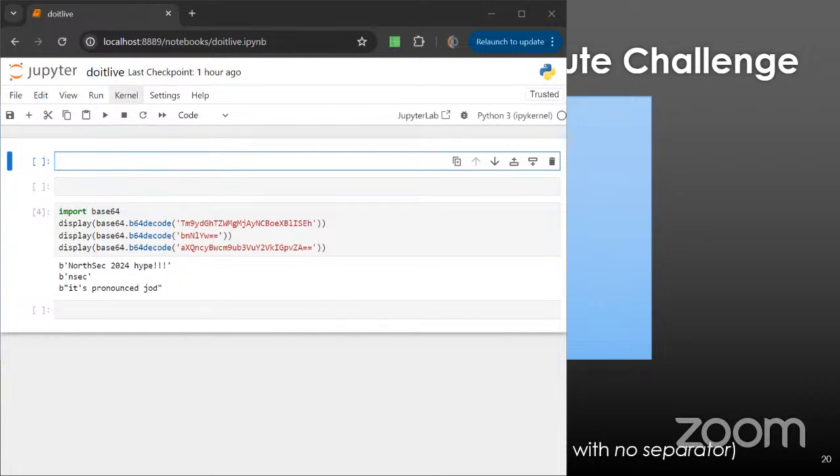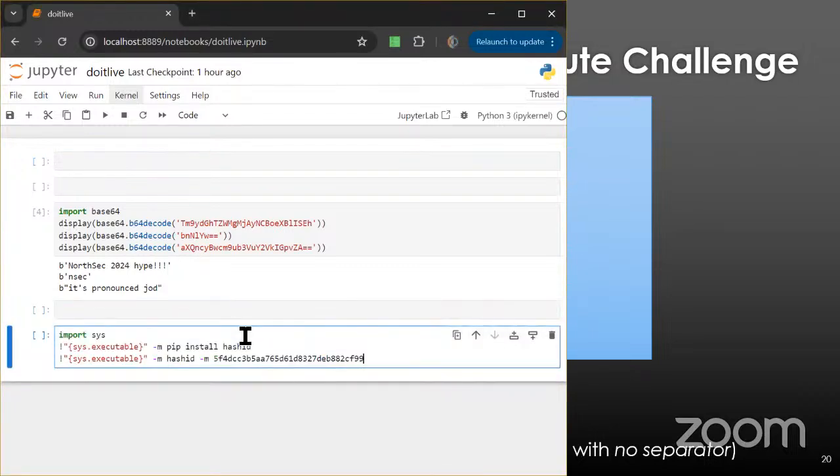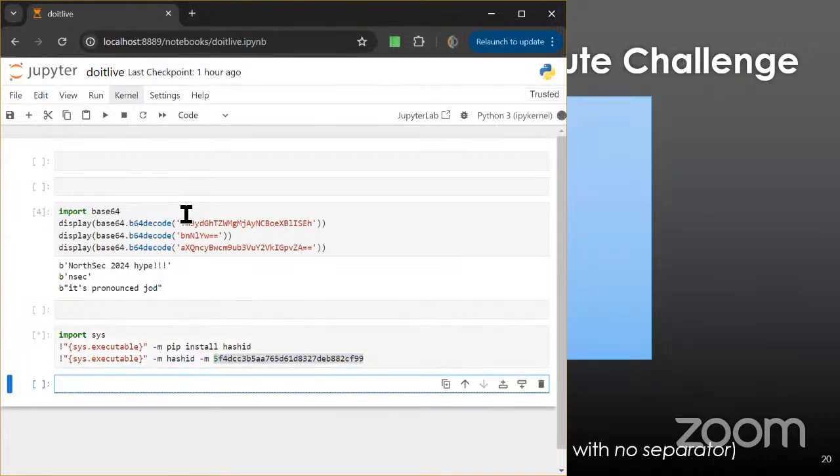So one of the neat things about Jupyter notebooks is you can actually run shell scripts in them. So you can import sys, and then sys.executable is actually a reference to the Python that you're running in. So I can in one cell install that hash ID tool, and then run the hash ID tool on that 5F hash that we saw, this first one right there. You shift enter and run that, and it'll give us a little bit of info.